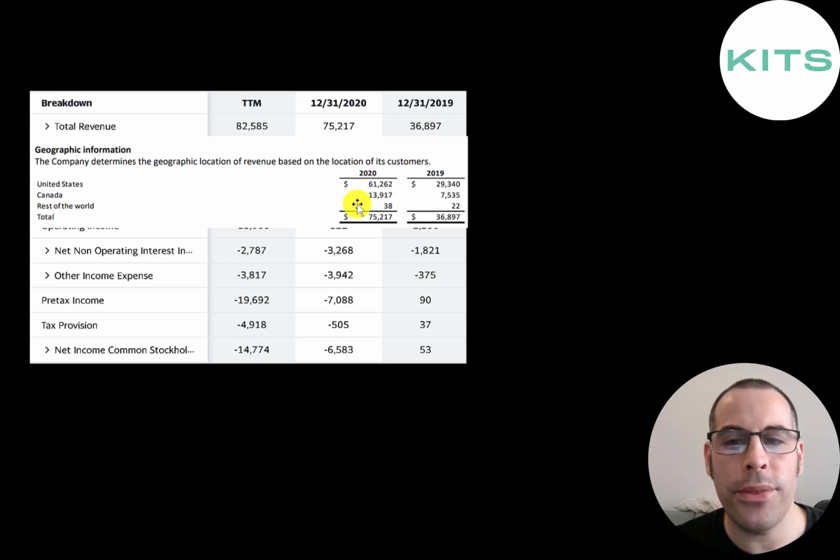They could sell anywhere in the world since they're an online company. They don't have any brick or mortar stores. So that could be a future opportunity for the company to sell outside of those two countries.